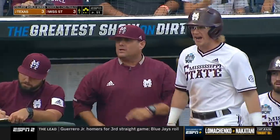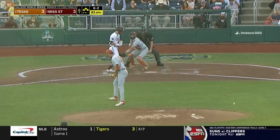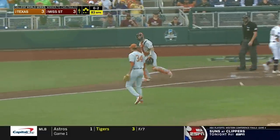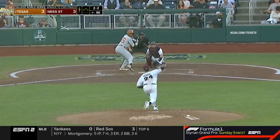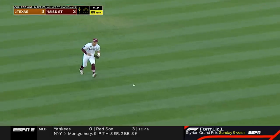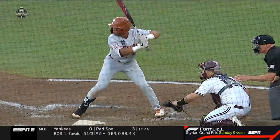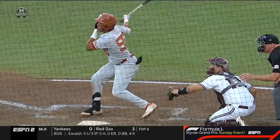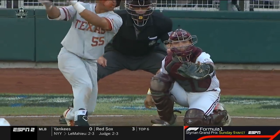It looked like a pretty good slider to me, Eddie. Got him swing. What a job by Cole Quintanilla out of the bullpen for the Longhorns. 2-2 to Williams, and good job hitting that baseball into left field. Williams adds a single to that home run. Leadoff man aboard for Texas in the seventh. Well, he's been getting a high dosage of fastballs away ever since that home run. He gets another one here.